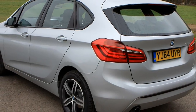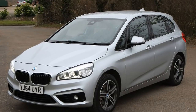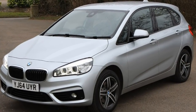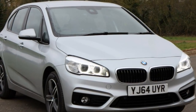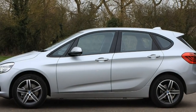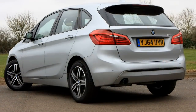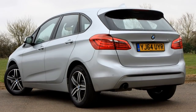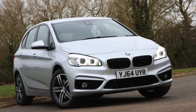2018 BMW 2 Series Active Tourer Review. The good points of BMW 2 Series Active Tourer: badge kudos, premium interior, 4-wheel drive option, 3-cylinder refinement.